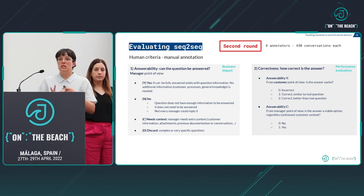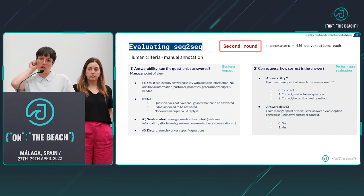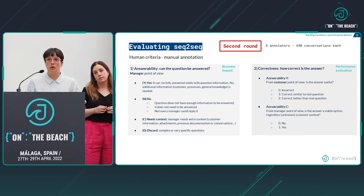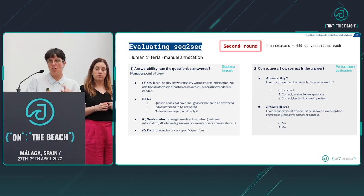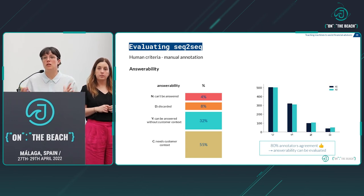So as you have seen, this took a long time to get to this way of evaluating the system. In the second round, we were four annotators, and each of us annotated 450 conversations. And each conversation, or each question-answer pair, was evaluated by two people. So we were able to measure the agreement, and actually measure how good our criteria were. So these are the results. After all this hard work, what did we find out about answerability?